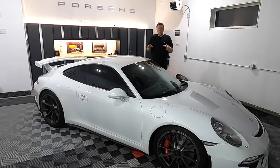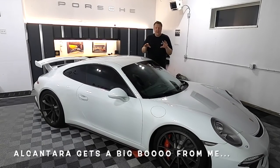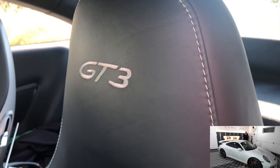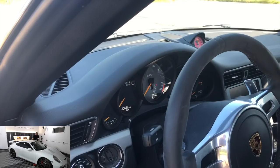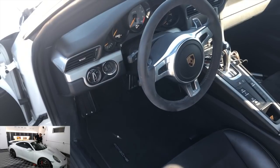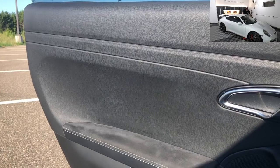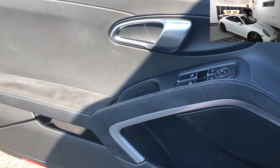Now, the GTS and the GT3 come with Alcantara. I'm really not a fan of the Alcantara. And let's talk a little bit more about the interior. So the interior is really nice looking, don't get me wrong. The GT3 looks pretty similar to the rest of the 911 range with a few changes. You've got the notch at the top of the steering wheel. Actually, this one doesn't, but a lot of them do come with a notch at the top of the steering wheel. But you've got an Alcantara steering wheel. You've got Alcantara center for your seats. And then the door panels are pretty much the same, but then you also have the Alcantara on the armrests and the door handles.